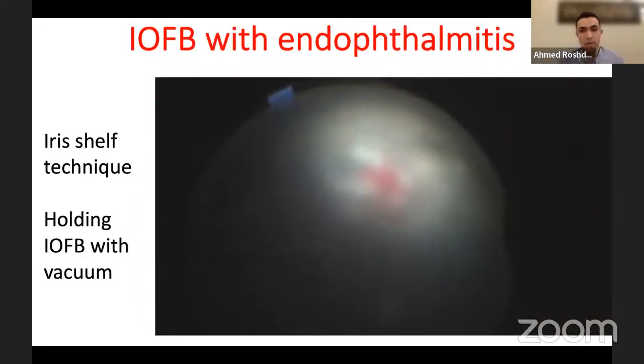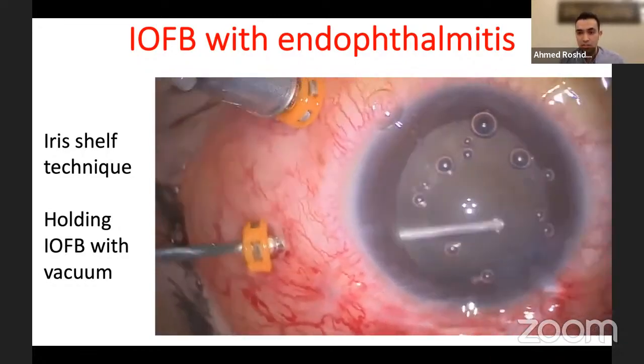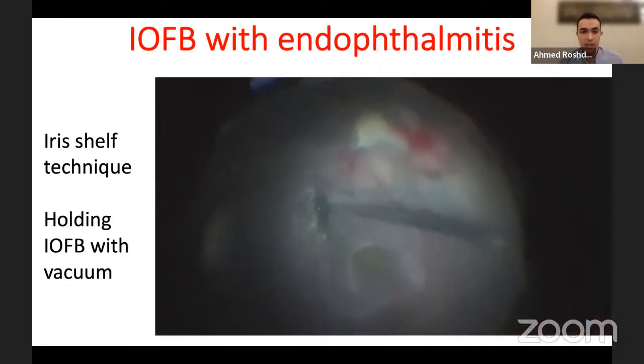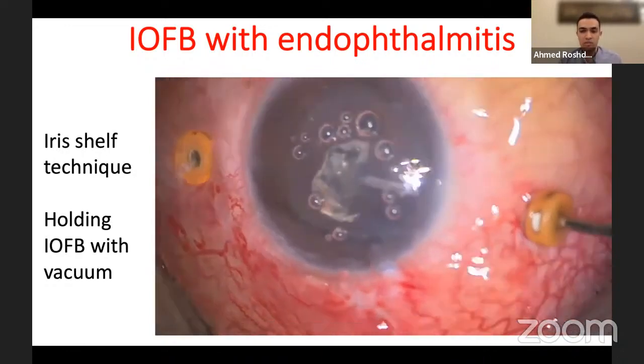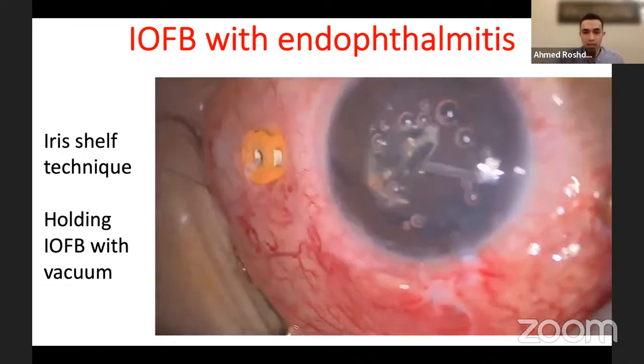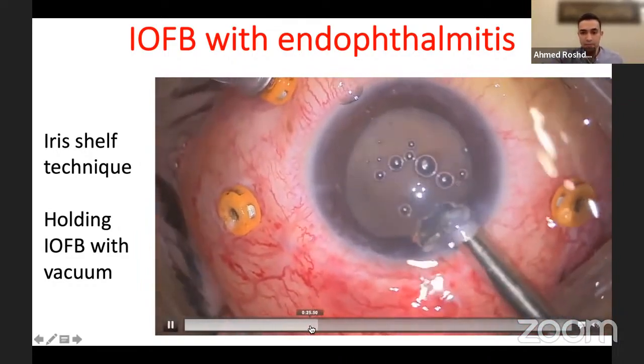With cases with foreign body, you might have endophthalmitis like this case. Here we can see the foreign body is impacted inside a dense amalgamation of exudation due to the presence of endophthalmitis. Now I'm doing an opening with the vitreous cutter in the anterior capsule, and I am now again holding the foreign body with the vacuum of the cutter and getting it out into the anterior chamber. Then getting it out from the corneal incision by the magnet.